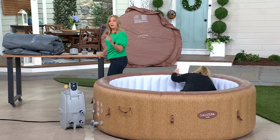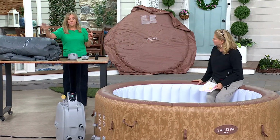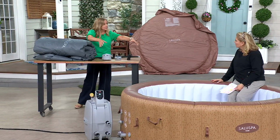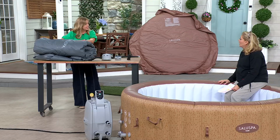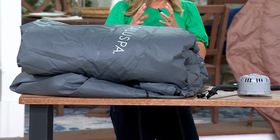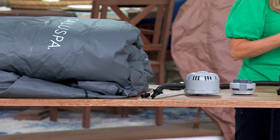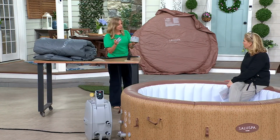So we do have the cover that's propped back here that you're going to inflate. And now we're including another cover that goes over the entire hot tub. You put that cover on. Then you put this over, and this is called EnergySense. What this will do, it's like a thermos. It's going to keep the water warmer, so your pump is going to work less. So you don't have to worry about your energy bill. That's going to keep the bills down.